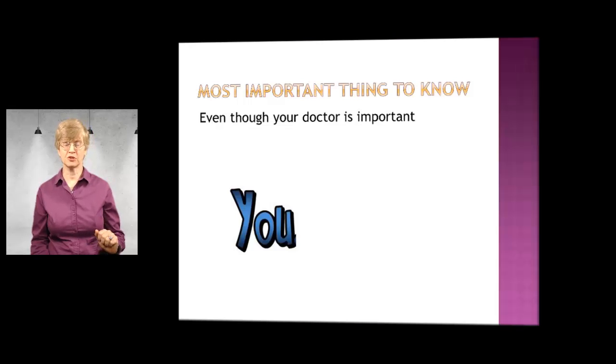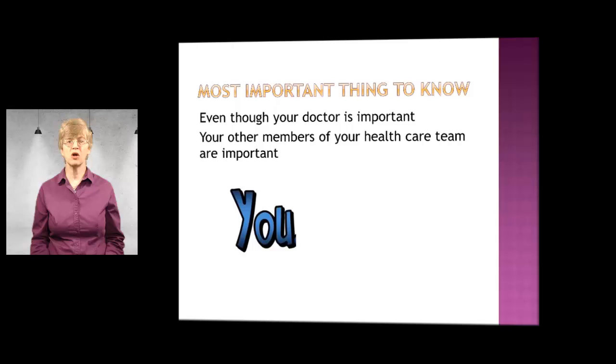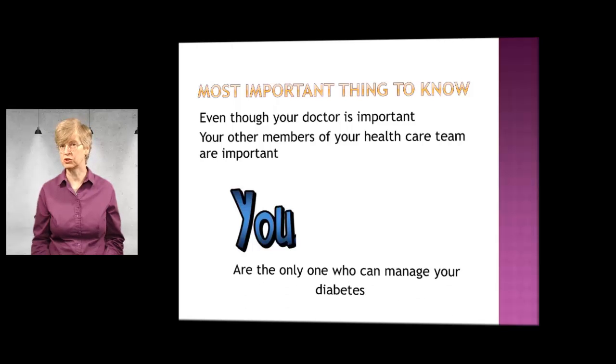Even though your doctor is important, even though the other members of your healthcare team are important, you are the only one who can manage your diabetes. So that's why it's really important for you to use these tools and tips and techniques to take care of your diabetes.